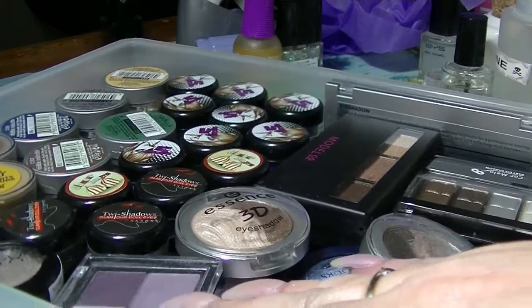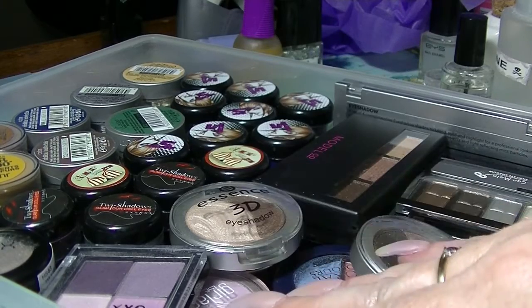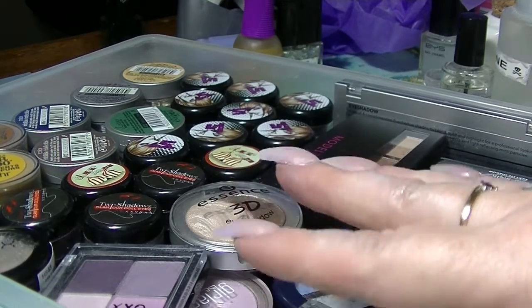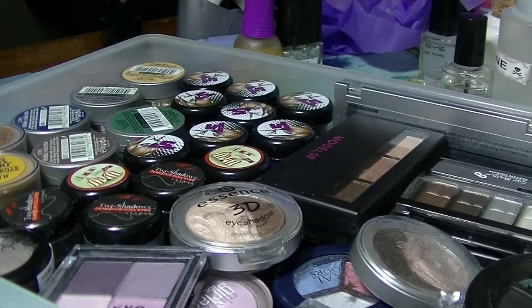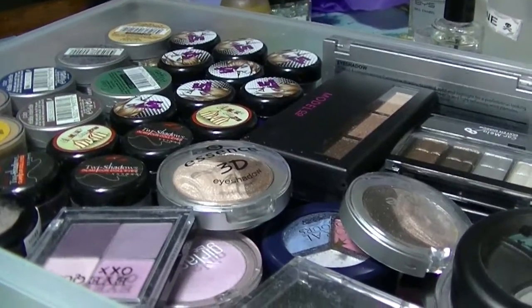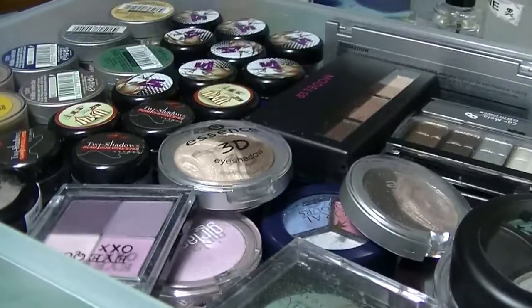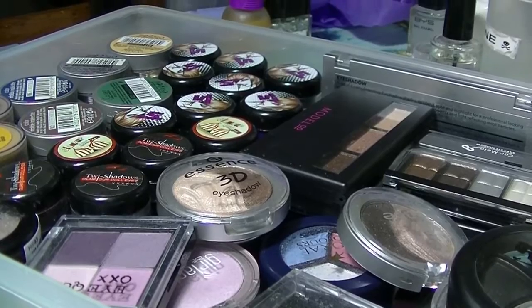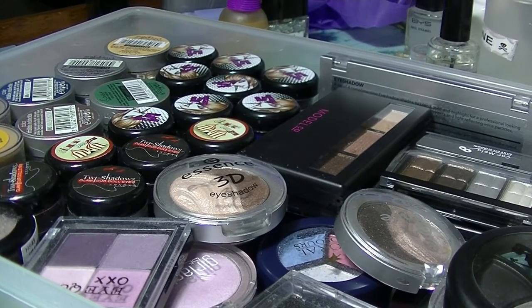This drawer has a lot of stuff in it. This drawer is the one that shows a lot of the stuff that I picked up over the last year since I last filmed one of these. It pretty much seems to all be in this particular box, in this particular drawer. So this is all eye stuff. So let's just get started.